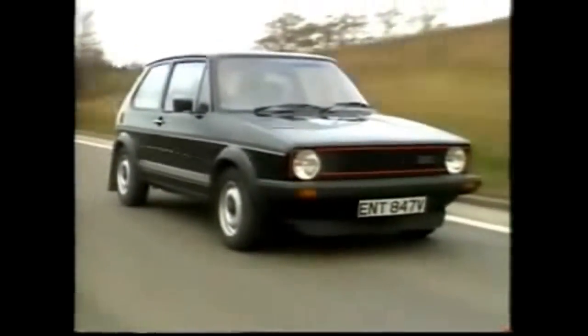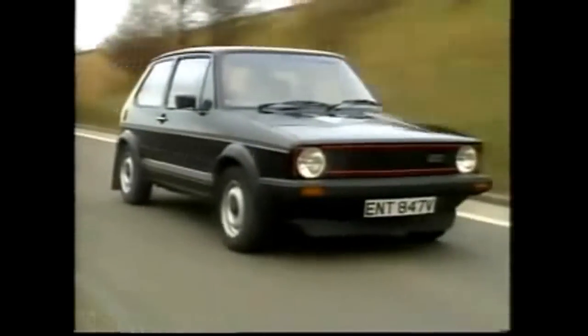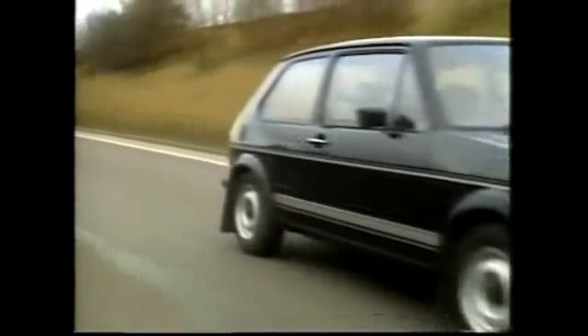Soon after the Golf launch in 1974, a group of engineers dropped a fuel-injected engine into one, convinced a sceptical management to build a limited number, and invited some journalists, myself included, to drive them round the Hockenheim race circuit. Thus was the GTI born, and to date they've sold over 1 million.